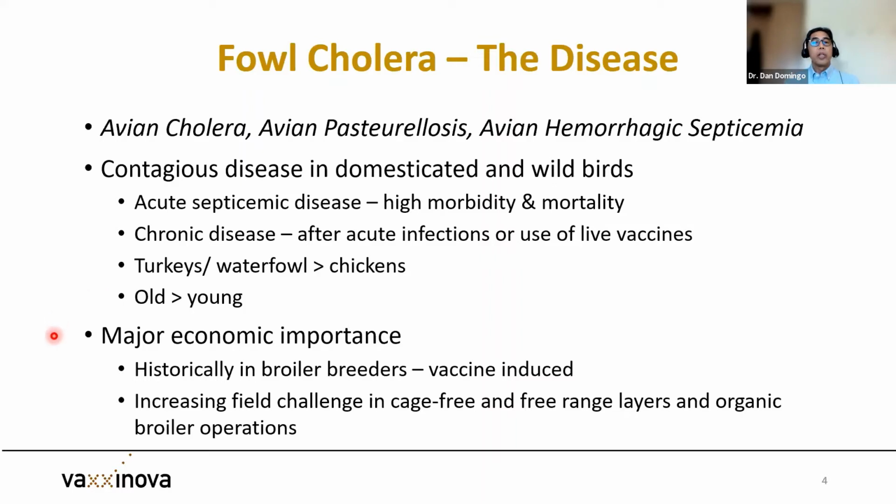It is still a major economic importance in the poultry world. It's still worldwide. It's not just in commercial poultry, but small backyard poultry, and as I mentioned, in wild birds. Historically, it's only been observed in broiler breeders. That's because the poultry industry through the years has moved away from keeping birds on the floor. The layer type birds moved to the cages, thereby reducing the exposure to the Pasteurellas.